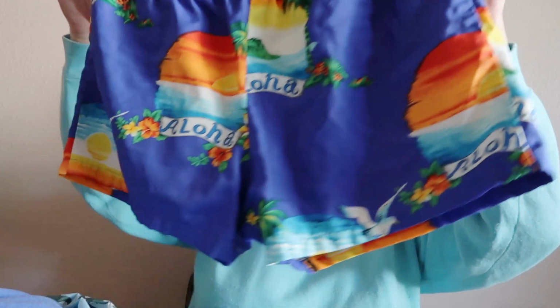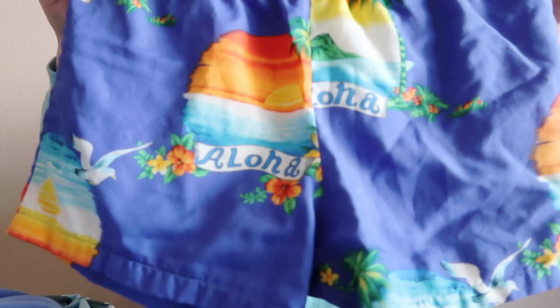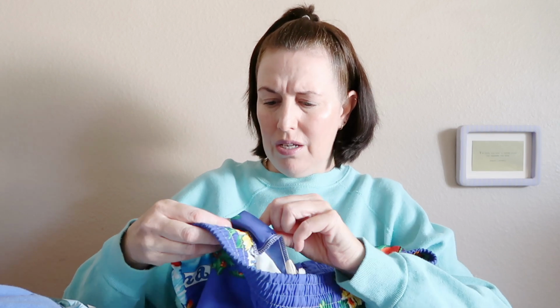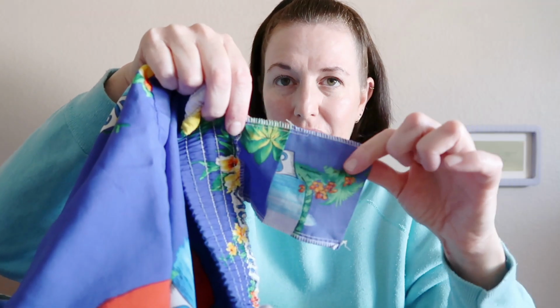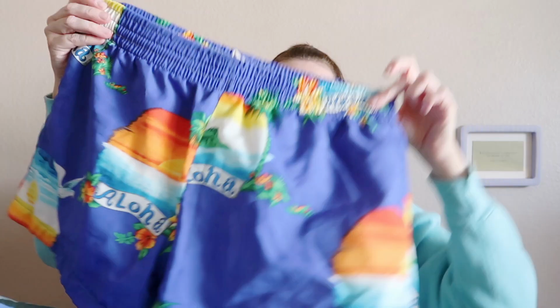Next up, we have some more Hawaiian merch. They are tiny and short. They look like they're from the 70s or 80s. These would be great to put on over a bathing suit. It almost looks like there's a little pocket in here. Oh, there is. There is a little hidden pocket on the inside. This pocket would have been for car keys so that you could bring them in the water with you before the age of cell phones.